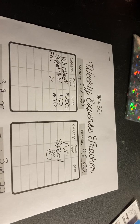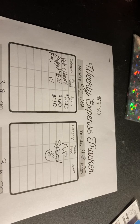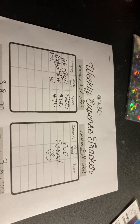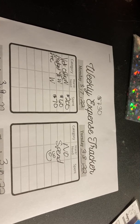Like, okay. You know what? Chihuahuas, dogs, pets, any pets, cats, whatever, birds, they're just as expensive as kids, okay? They really are. So with that being said, that's what the bill was for the veterinarian. That's all the inclusive information that you need to know for why I had to pay so much.